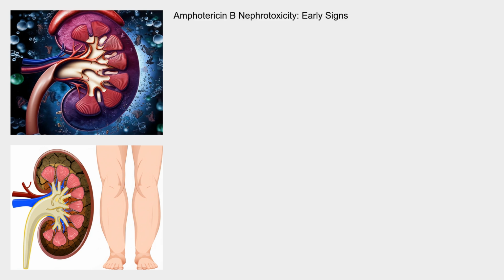The signs and symptoms of amphotericin B nephrotoxicity can be subtle initially. Common symptoms include decreased urine output, often signaling impaired kidney function. Electrolyte imbalances can manifest as muscle weakness, cramps, or irregular heart rhythms, particularly from potassium and magnesium loss. Patients might experience fluid retention, leading to swelling in the legs and ankles. In severe cases, there can be a build-up of toxins in the blood, causing nausea, vomiting, fatigue, and confusion. It's important to monitor for these signs during amphotericin B treatment.